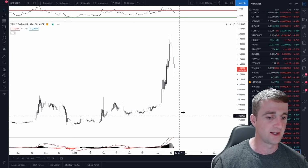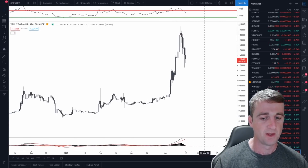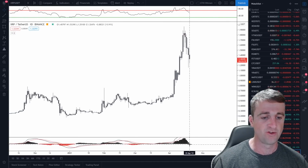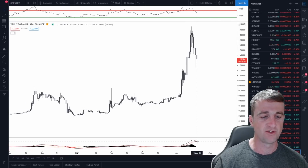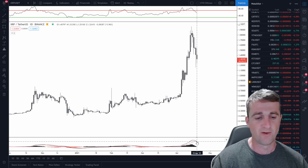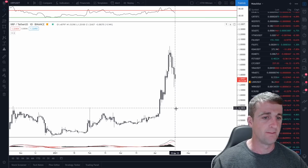Dropping down into daily, it's not looking too good on the daily, to be honest. If you look at the MACD down here, it looks like the histogram is just about to tick bearish. And we're having a crossover on the moving averages here. I use a 12 and the 26, which is the short and the long length. So that is looking quite bearish at the minute.